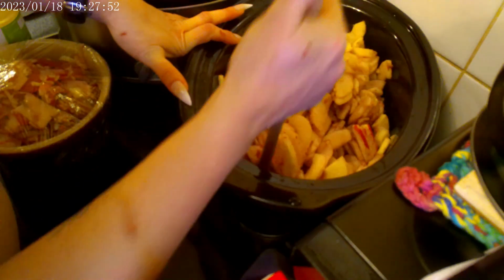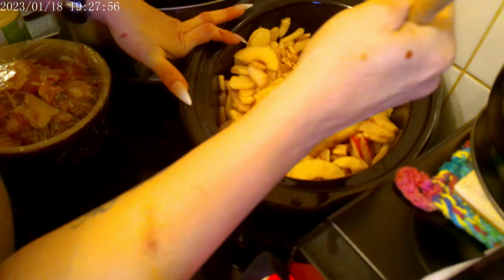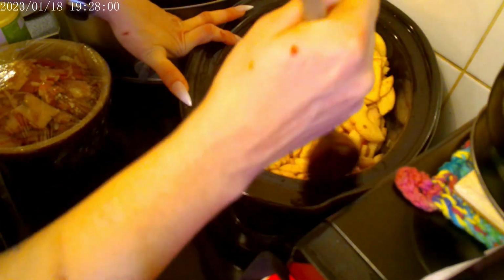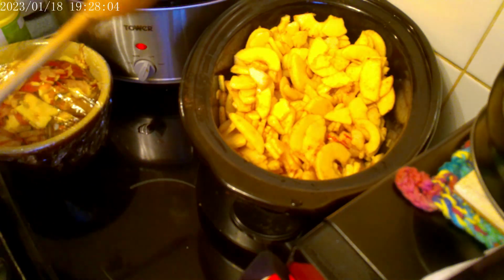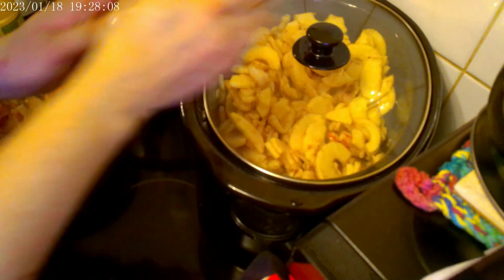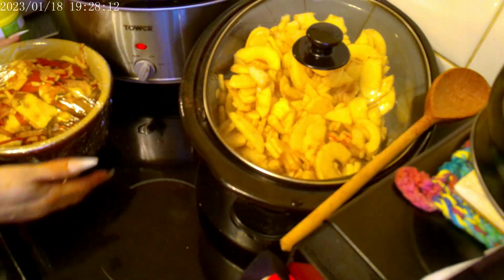I'll test it for the spices when we blend it down, when it's all been cooked, so we can add more. It's always best to go on the side of caution. Pop that on low and that takes however long it takes.